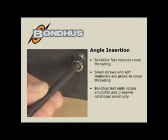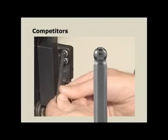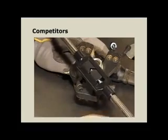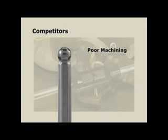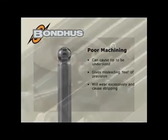Bondhus ball ends minimize this possibility by rotating smoothly and preserving the rotational sensitivity. Imprecise machining can sacrifice smooth rotation, cross-threading can easily occur, and retapping a thread in a difficult location often involves disassembling equipment and consumes major time. However, this tip is also undersized, so it rotates smoothly and gives a misleading feel of precision. In just a short time, though, it will wear excessively, and stripping will be the outcome.